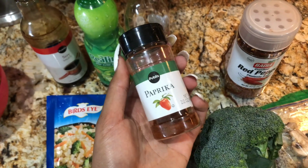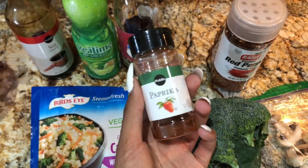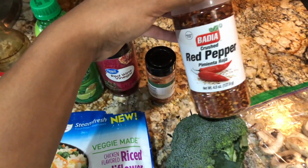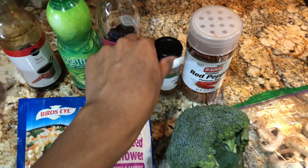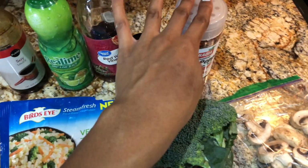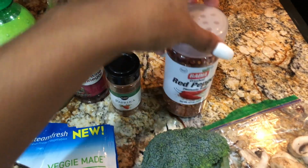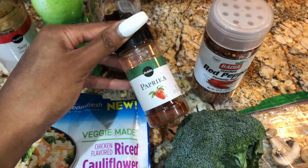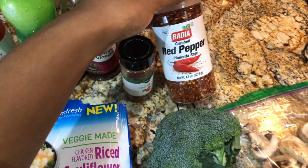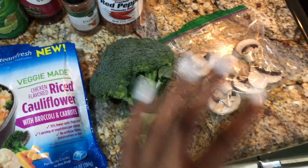Paprika. One thing about me, I love spicy food, so I'm always gonna spice up my dishes or whatever I make. And then I used some red pepper, and these two you can kind of just add to your liking. Also, since they're spices, both 0 calories, so flavor up your veggies with just different spices that you like and try new ones and experiment. But I always use paprika to roast my chickpeas, so I know that I like that one. And then red pepper, I always put this on eggs with avocado or whatever. This is just here to show you.